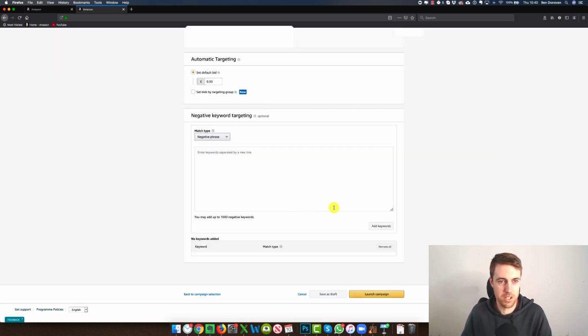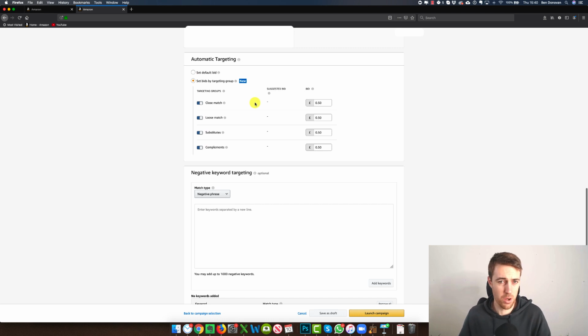Specifically, when you come to actually create a new campaign, I've come here to create a new automatic campaign. And when it comes down to the targeting here, you've got your default bid, but there's this amazing new badge here and this option, which I think is going to be really powerful. It's only shown up in the last month or two, I think around 4 to 6 weeks ago. And it gives you the ability to actually target groups based on the type of match.